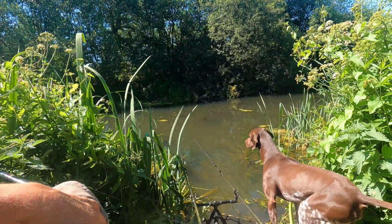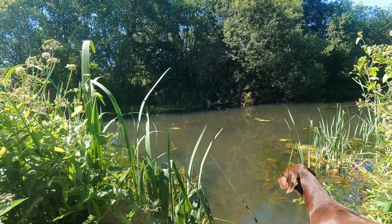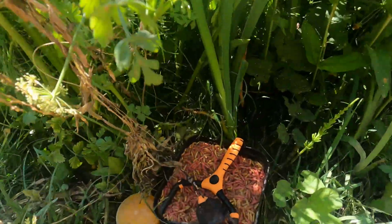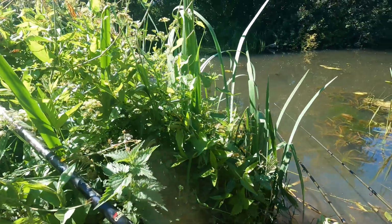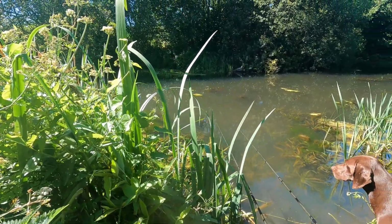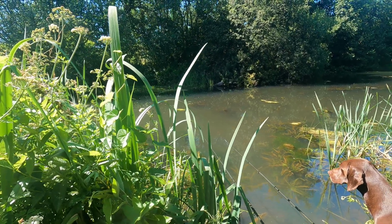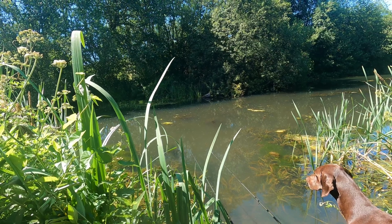Well, finally got the rods in the water. I'm just using maggots at the minute, so I've got a swim feeder full of maggots. They were wriggling earlier. It's so hot. Even when you put your hands in the maggots, they're boiling, so I think they might almost be dead. I've put them in the shade now, hopefully they might come back to life.